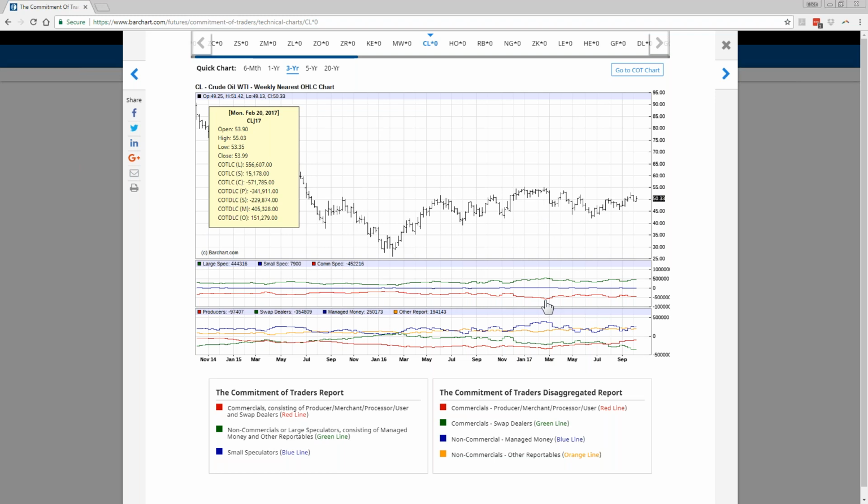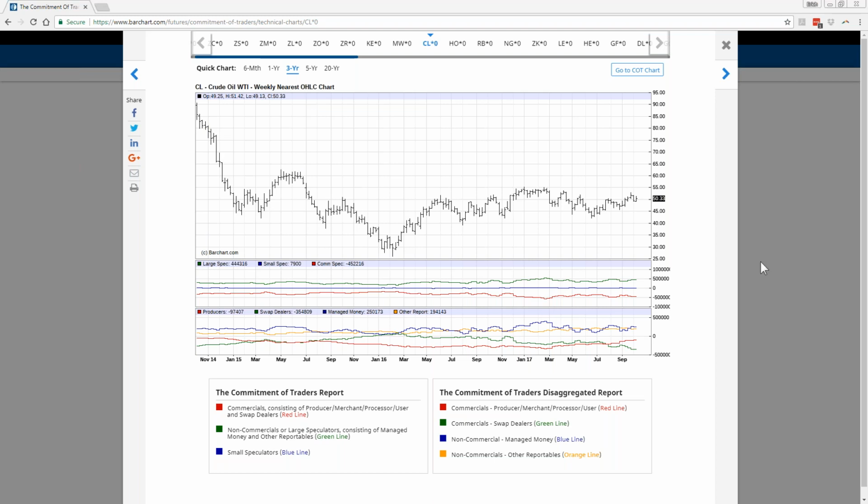But if you're watching the Commitment of Traders report, you know what? I bet you, one second. This is all on a weekly chart as well, so you have to take the time frame into consideration. But bear with me here a second. I'm going to load another piece of software. And this will make things a little clearer, I think.